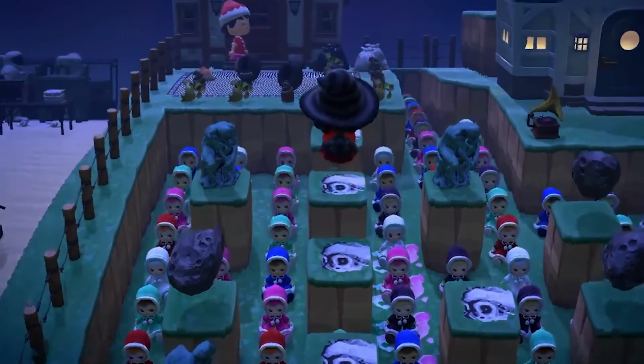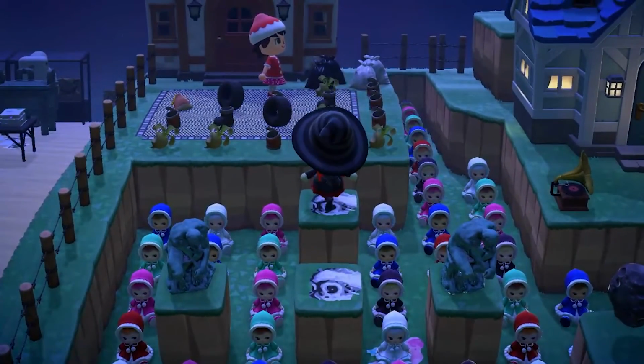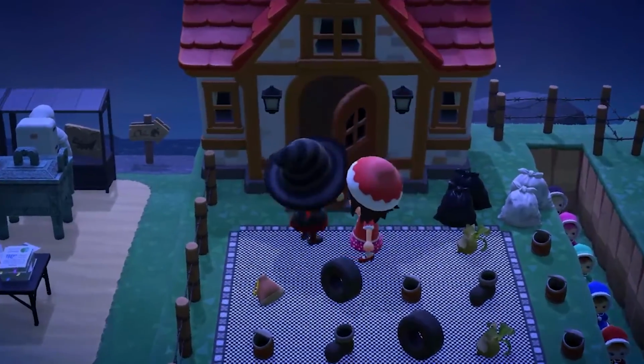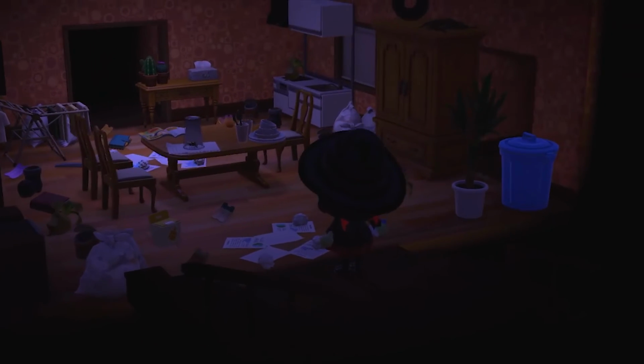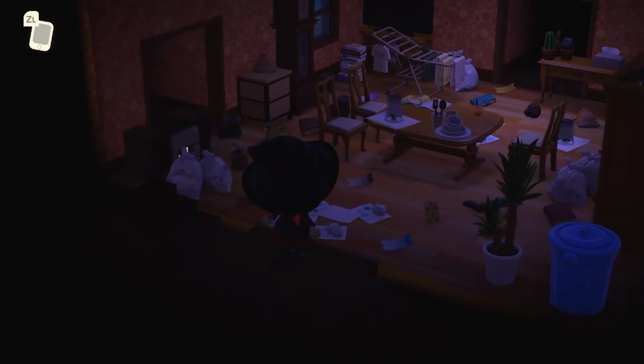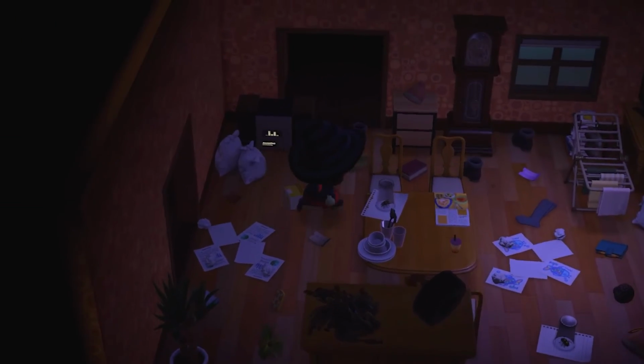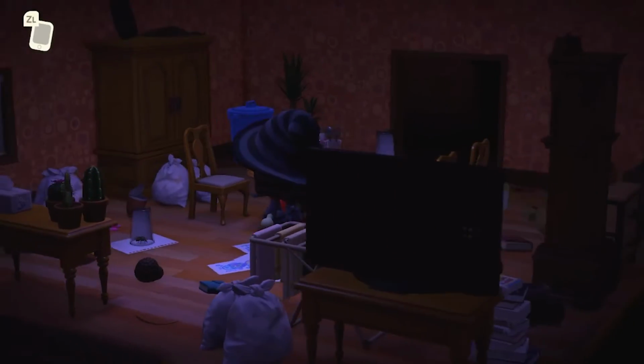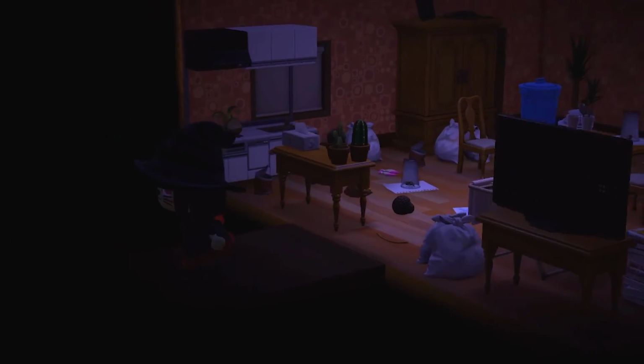One of the easier ways to understand the story, specifically in the New Leaf version, is how when everything starts off, it's all green, it's all happy, and then as things progress further and further, things get worse and worse. And now we're back in Akka's home. Akka's home has definitely seen better days. So let's go ahead, let's walk around.